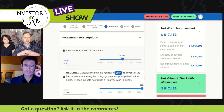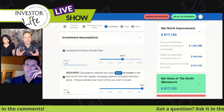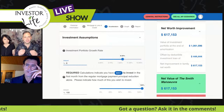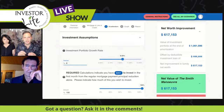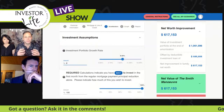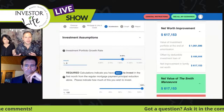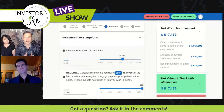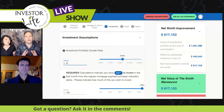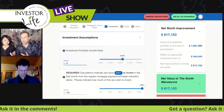But the big picture point that we really want to get across here is this is just putting into place something that you're already paying. Even if that growth rate is 2%, 3%, you're still ahead of the game. It doesn't matter. If you can get your 8, and there's no reason why you can't get 8, 9, 10, 12%. As investors, we know those avenues where we can do that. It could even be significantly better.